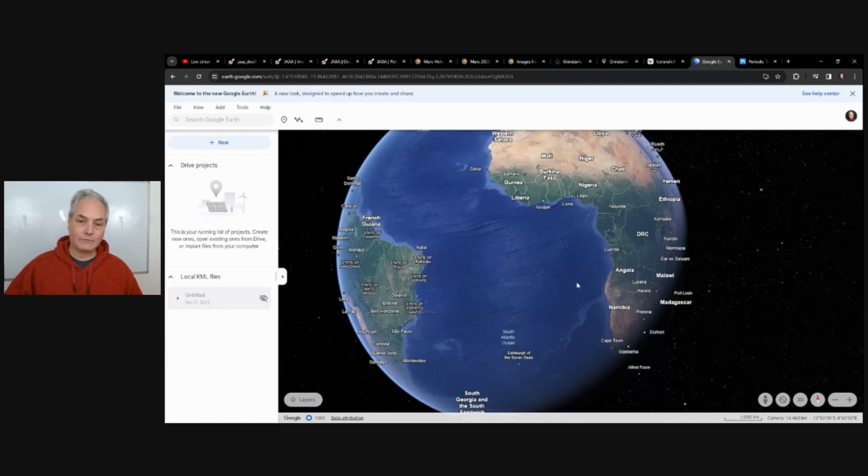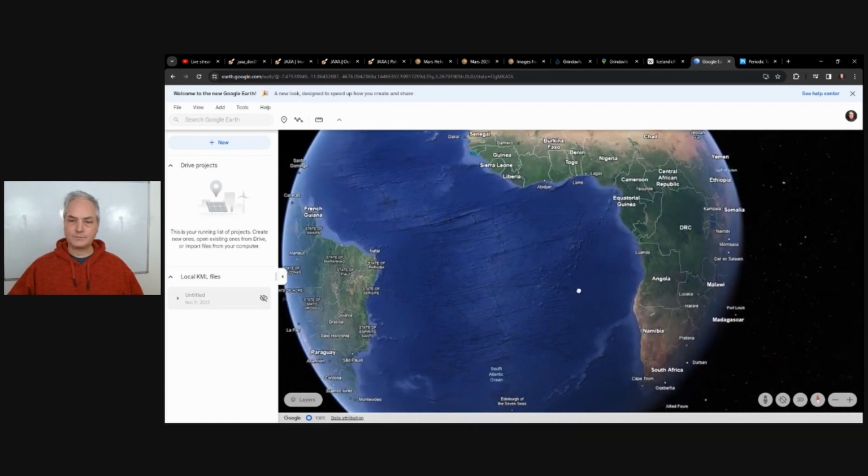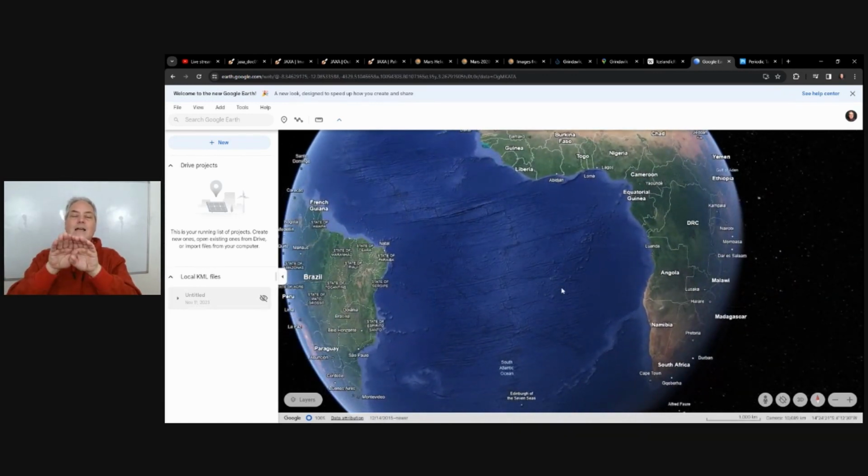Now, how do we know that for sure? So here on the eastern part of South America, we have types of rocks and fossils that are very similar to what we have here in the western part of Africa. So it's not just that they look like they could fit together, we have scientific evidence showing that it is true.